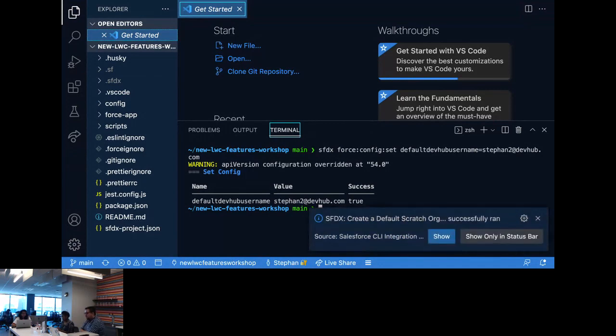Perfect. My scratch org has been created. How's everyone else doing? Do we all have scratch orgs? Yep, great. Scratch orgs around the room, not yet?